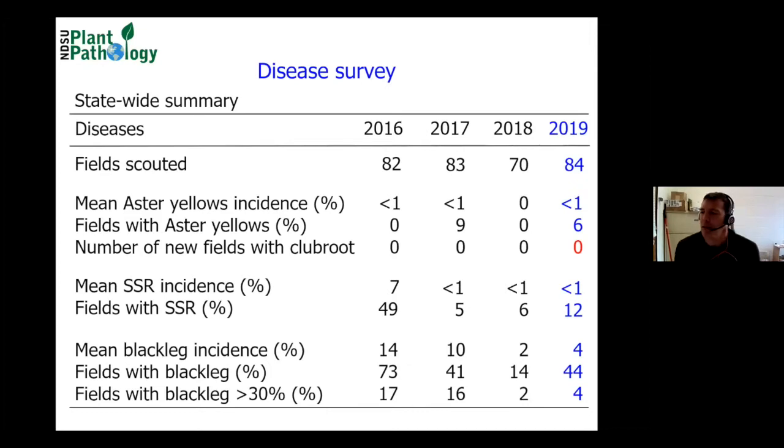The last thing that I think is maybe the most interesting, and the reason I'm sharing this with you, is the amount of blackleg that we've got out there. So fields with blackleg, that middle column here in the blackleg section, you can see that there's a high percent of fields that have blackleg, and some of those are really severe. When you have that 30% or more, we're really talking about a fair bit of yield loss generally.